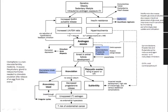Then when we're looking at androgen excess, even something as simple as the estrogen-progesterone oral contraceptive can be used to regulate menstrual cycles. This is quite helpful in women who have very heavy, irregular menstrual bleeding, etc. Then we have our anti-androgens, so we're moving down to these drugs here.